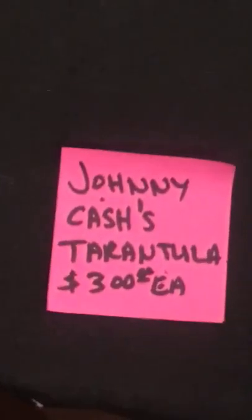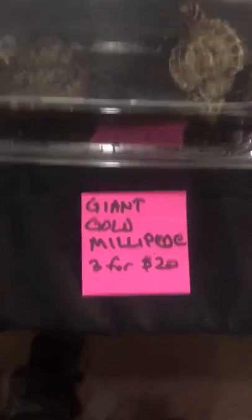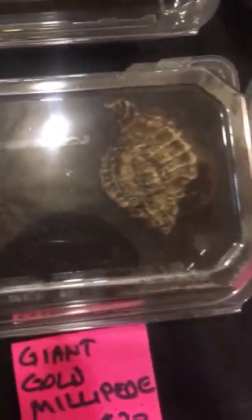This is so fun. Tarantulas. What's this? Hermit crab. Oh, giant goat millipede. Those are cool. Giant goat millipede, but these are hermit crabs though. That big old thing is a hermit crab, so that's cool.